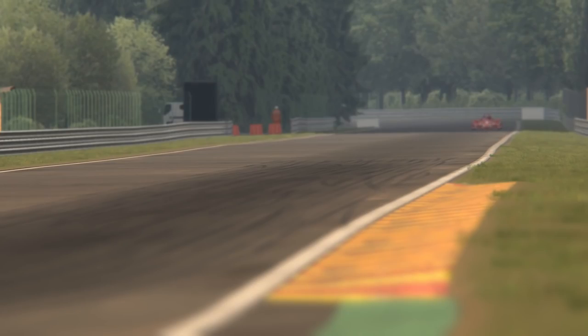Is it a bird? Is it a plane? No, it's the Deltawing. This car really exists and we're gonna tell you about it right here, right now.